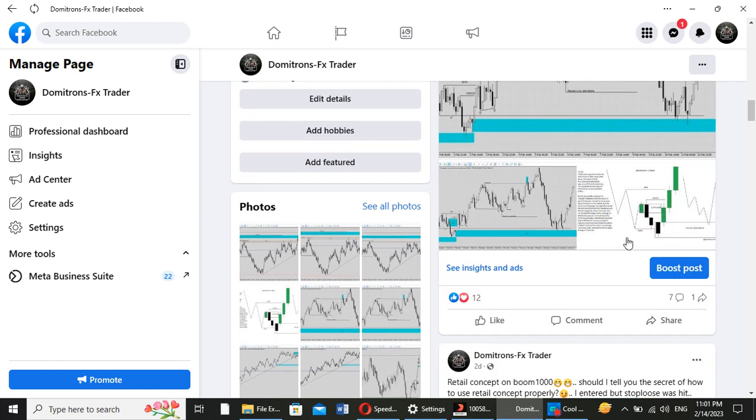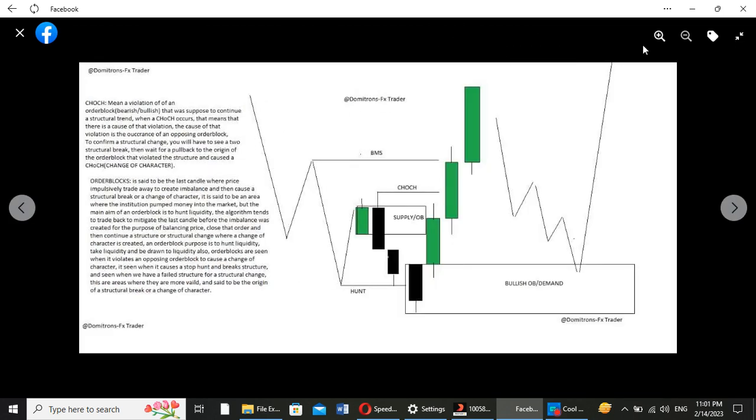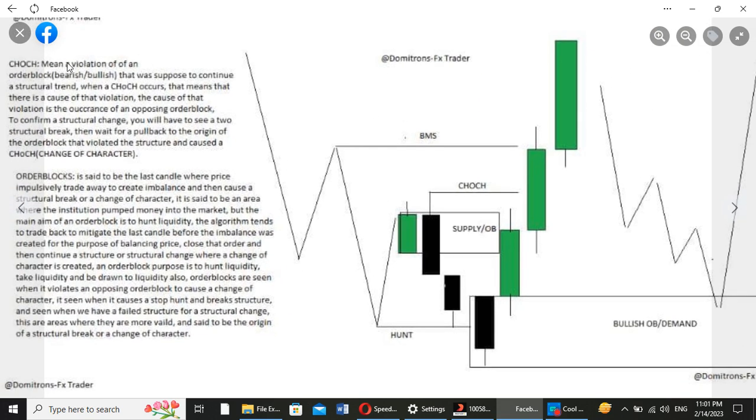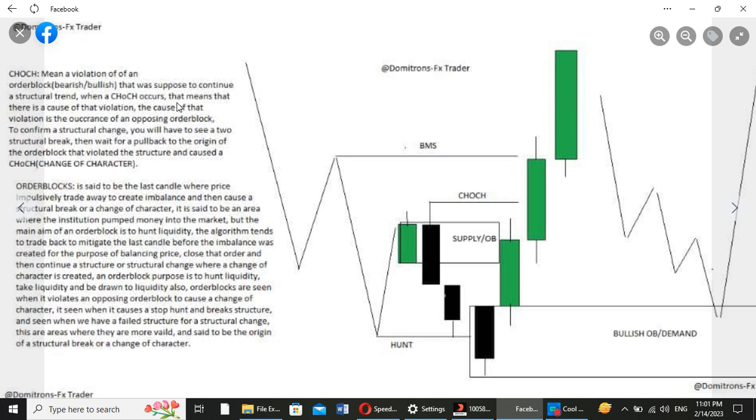And I would like you guys to see this, and this is where I explain this a lot. So right here I say that a change of character means a violation of an order block that was supposed to continue a structural trend. When a change of character occurs, that means that there is a cause of that violation. The cause of that violation is the occurrence of an order block, which is an opposing order block. To confirm a structural change, you have to see two structural breaks, then wait for a pullback to the origin of the block that violated the structure and caused the change of character. This is what I understand as a change of character, not just any break. Most times you are marking the wrong change of character. So in this case, you get to find a supply to demand flip or a demand to supply flip, and then I'll take blocks.